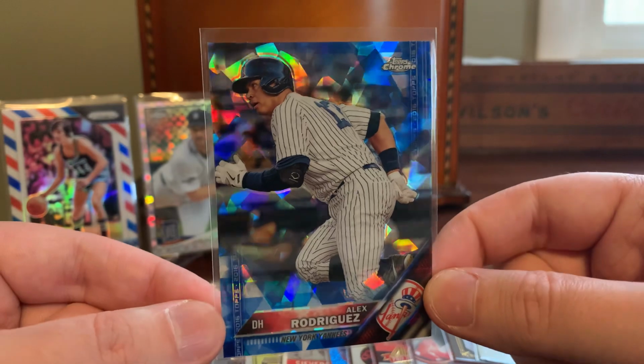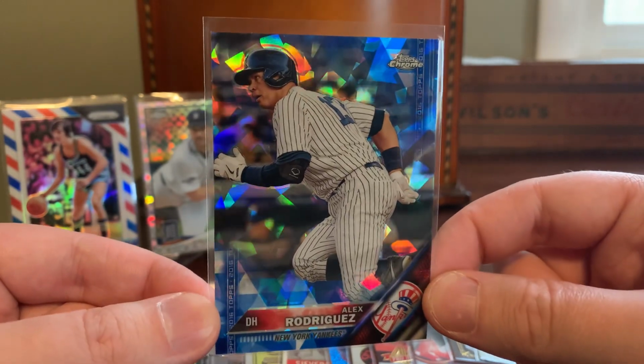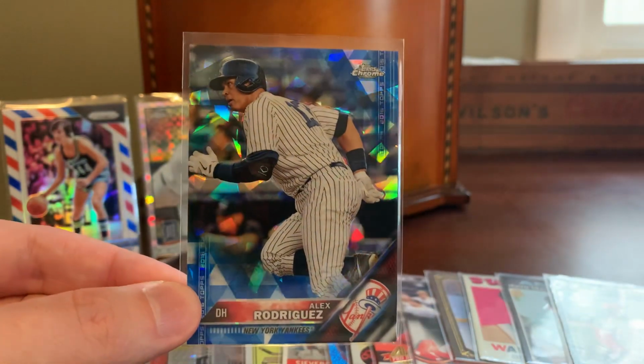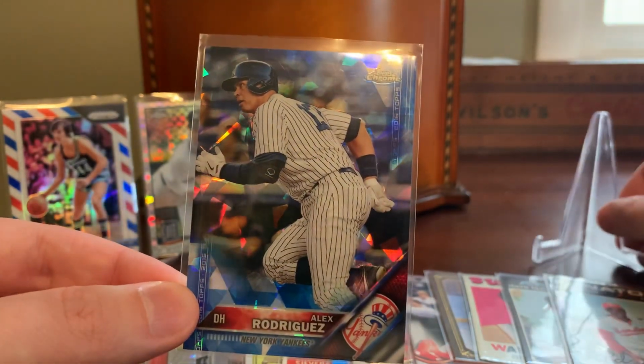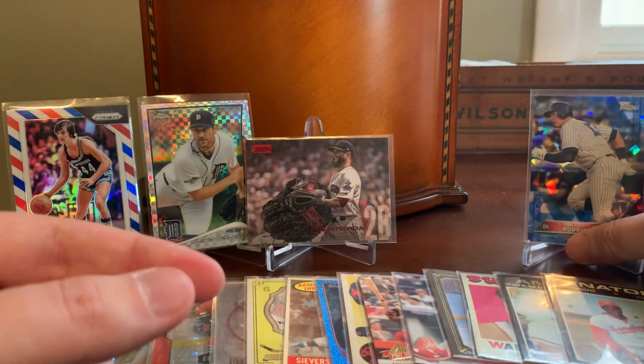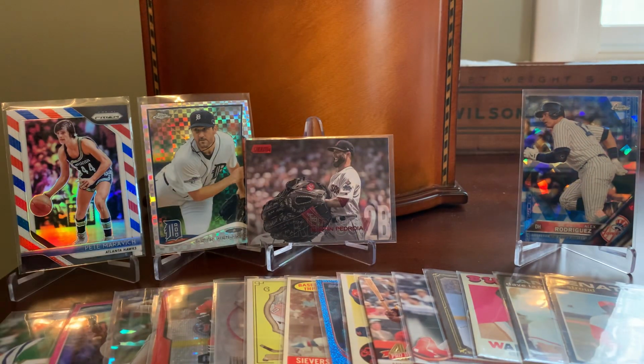I ponied up more for this one than probably any other card in the video, but still got it for less than $5. And as an admitted Sapphire fanboy, I just couldn't leave an A-Rod behind, even though it is a Yankees card and people have different opinions about the man. I'm happy to add that one to my Sapphire collection and just couldn't leave it behind at that price point.